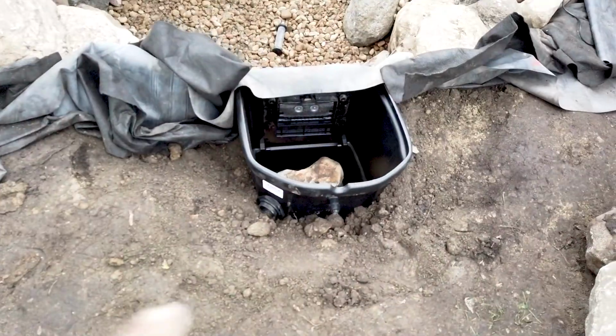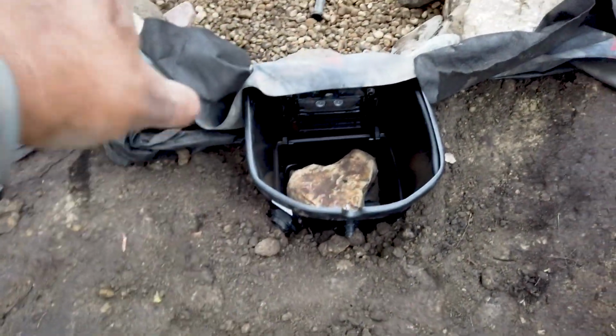As you guys can see right here behind me, we got stuff rocked in. We got the pond for the most part rocked in. We're just setting our transitions up to our two streams, getting the flapping in the streamliner and stuff like that. But let me go ahead and turn you around and show you guys exactly what we got done. So we got our skimmer box set put in.